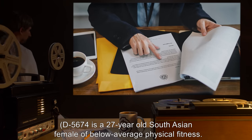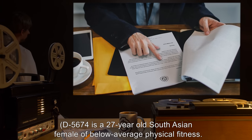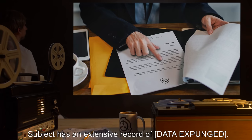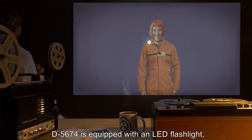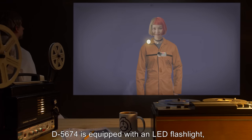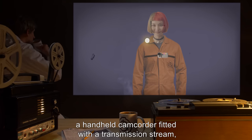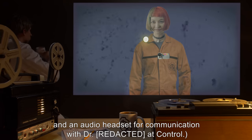D-5674 is a 27-year-old South Asian female of below average physical fitness. Psychological background indicates extreme xenophobia. Subject has an extensive record of data expunged. D-5674 is equipped with an LED flashlight, a handheld camcorder fitted with a transmission stream, and an audio headset for communication with Dr. at control.